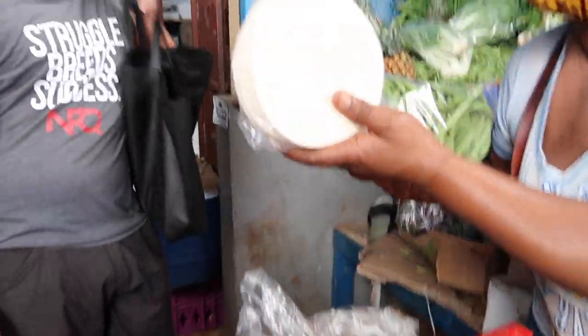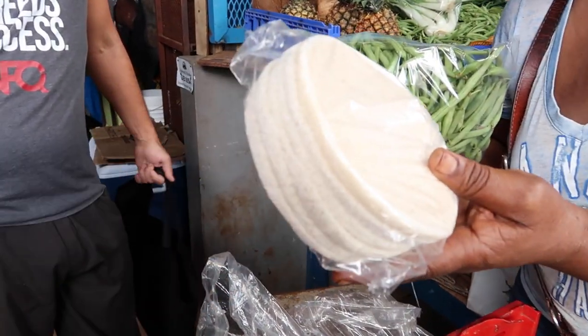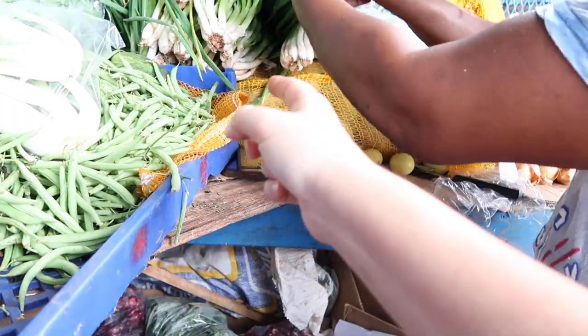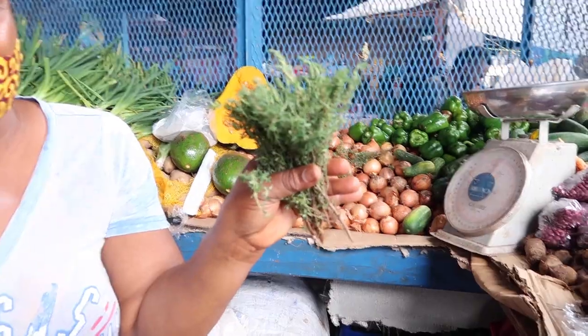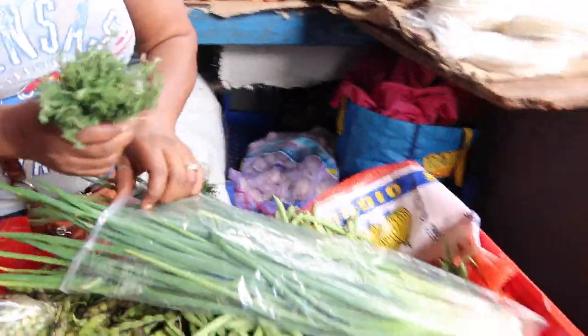I think I'm going to pay $900 for this. $900 for this? Yes. Let's take a big one. Just fry it. Can we keep it in the fridge, or where do we keep it? As it is. Okay, we'll have this. Jamaican scallion, for the soup. Yes, we use it for soup. We love it.